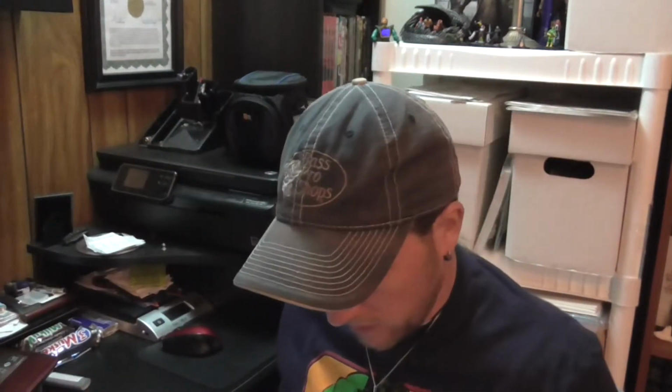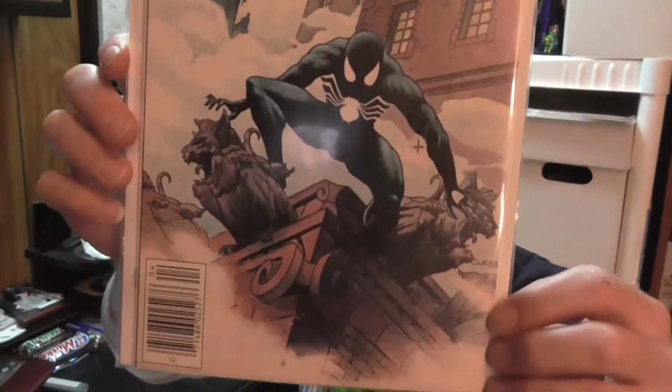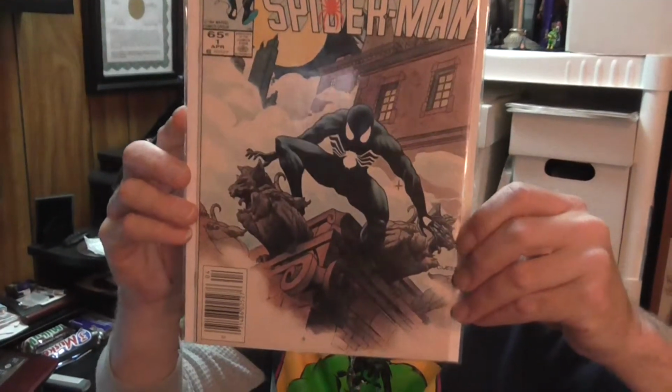Alright, now on to Copper Age, which is mostly 80s, I believe. I pulled out some of my favorite covers from the 80s. First off, we got Web of Spider-Man number 1. That's a great Charles Vess cover. The black suit Spider-Man there, standing on the gargoyles on the corner of the top of the building. Just love that pose. Kind of a classic cover, painted.